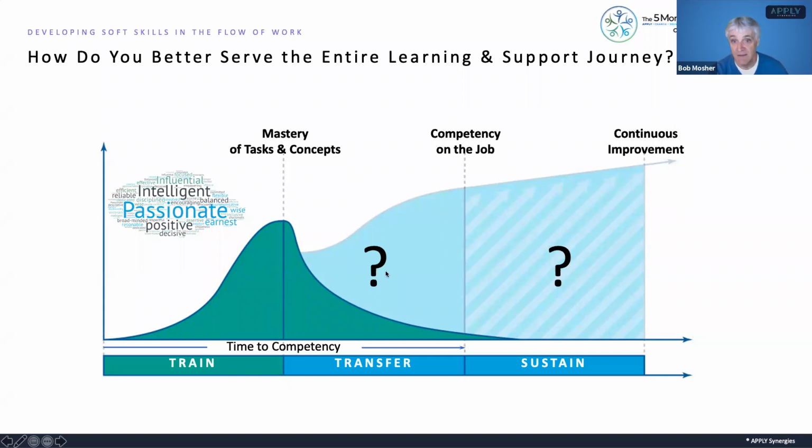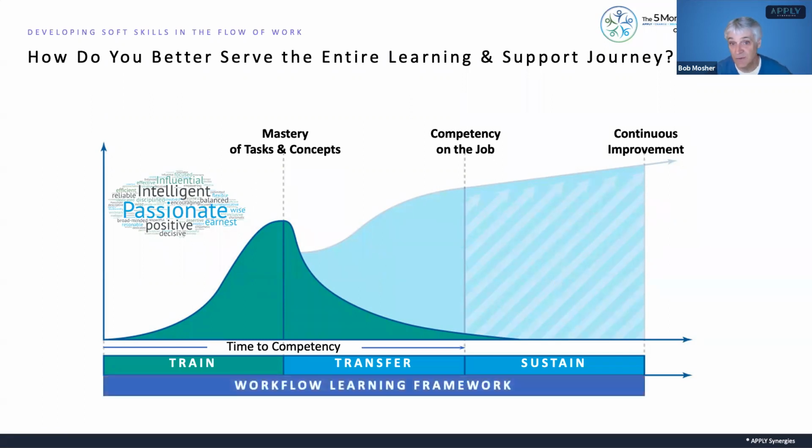And no wonder I fell short, particularly in soft skills, because this vague word cloud out here to the left had to somehow miraculously, as you all put in chat, show up where it was supposed to in an applicable way in the transfer and sustain stages of my learner's journey. I was not intentionally present in the blue part, right? Well, that's where we're going today.